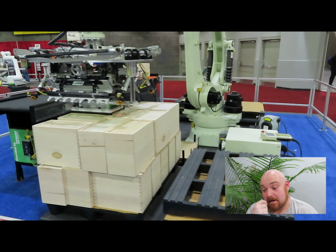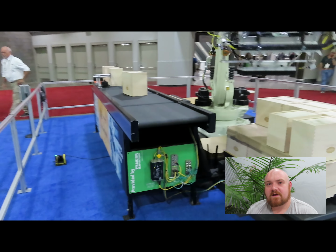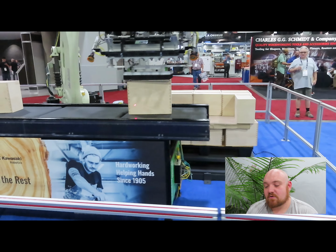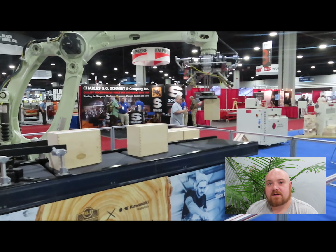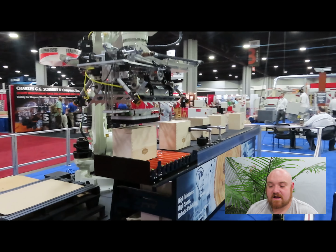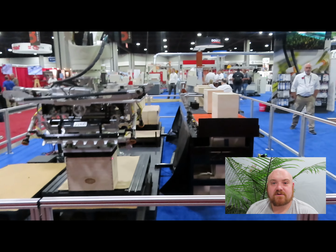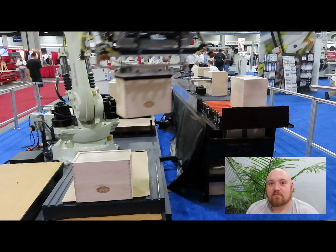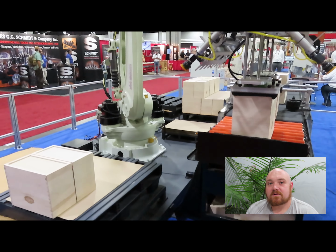Here at the Marine Johnson booth, they had a lot of dovetailing equipment. They didn't have a dovetail robot that I've seen on their website. I was hoping to see that, but they had this robot picking up and stacking dovetail drawers, just stacking and unstacking. And that's all this thing was doing, just showcasing that. But again, I got videos of every robot at every booth just because that's kind of the way the whole industry's heading. I thought it was interesting to see how many robots were at the show.